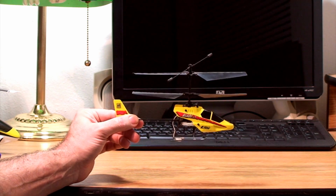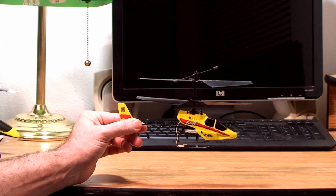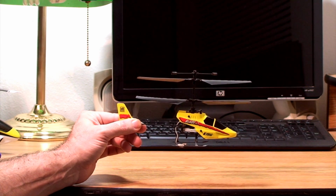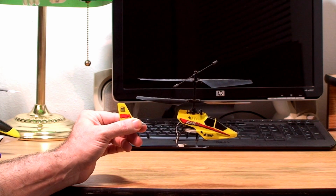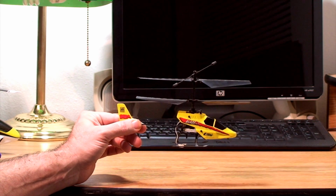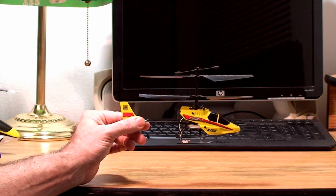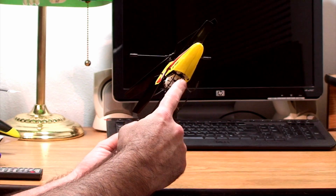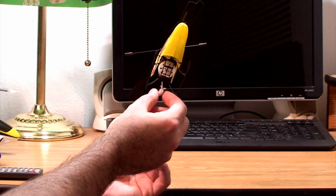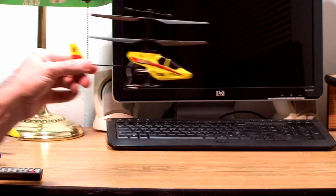As far as age range, you could probably buy this for a younger child. This is a little bit out of my league as far as what the age might be, but I would say at least 10 years old, something around that ballpark. So this is the Blade MCX. It takes a small little battery, goes right in the bottom, as do most of the helicopters I'm going to show you. You hook this up, you got your controller, and away you go flying that.